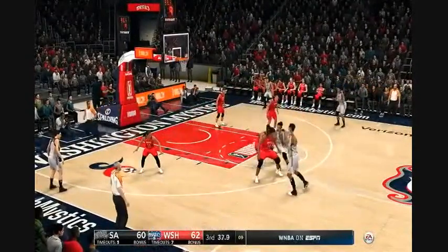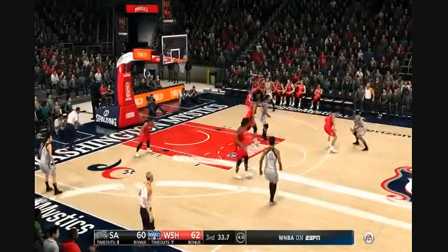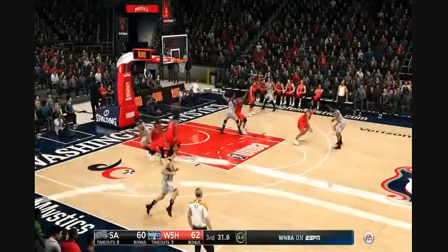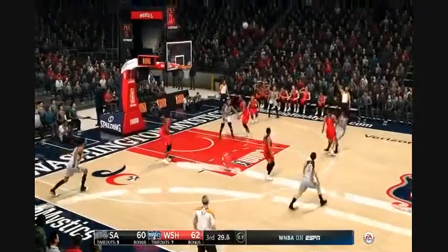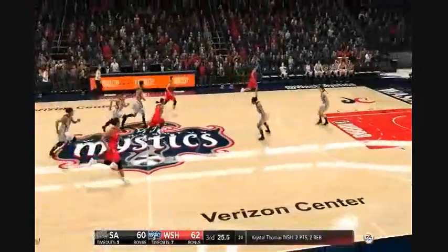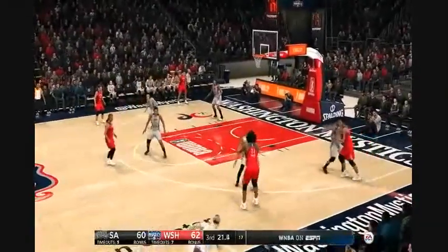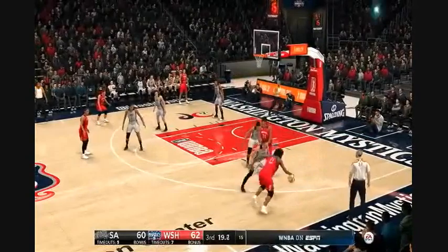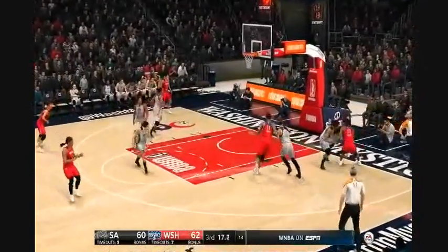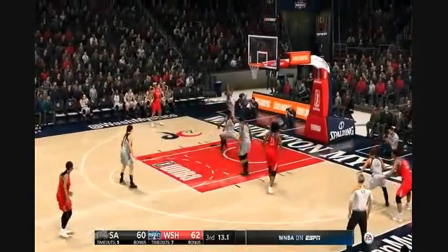We're down to 11 seconds on the shot clock. Final seconds counting down. Fires the three with two left on the 24. 4 second difference between the shot clock and game clock. Gets it off. That's a two-pointer.